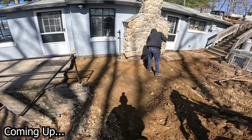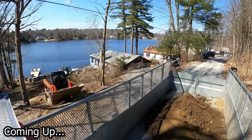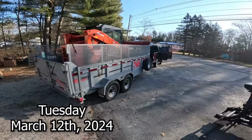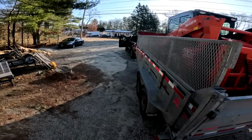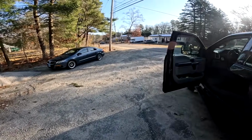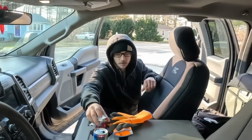Sandy soil, huh? Good morning, everyone. Start of the 2024 season. We got the machine loaded up. We got all our tools and everything ready. And we're going to do another job on the lake. We're going to be building a retaining wall, setting a set of granite steps, and building a bluestone patio.